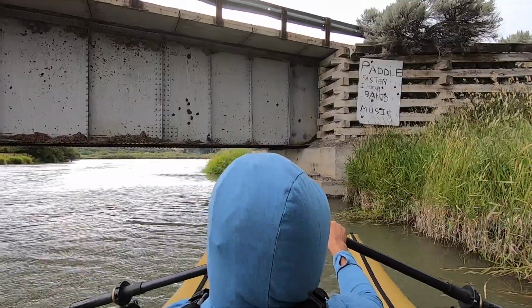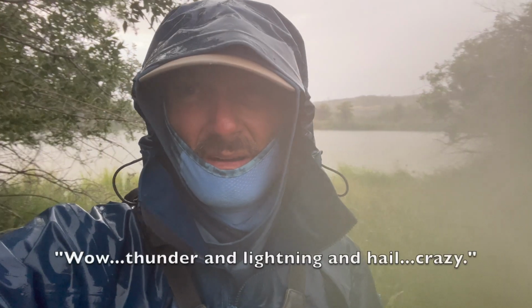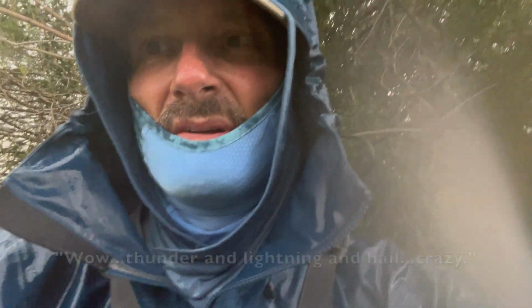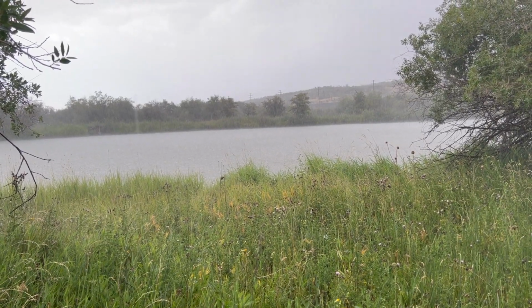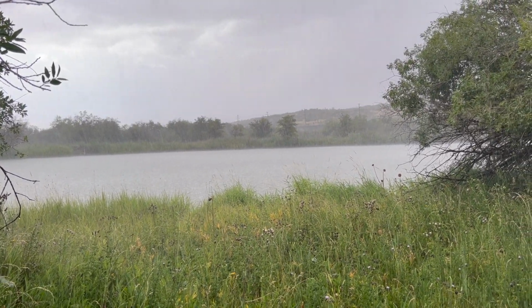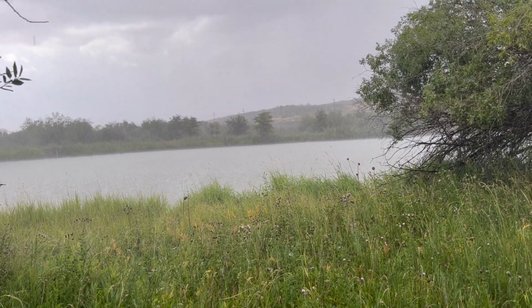By late afternoon, the storm was building, and although I didn't hear any banjo music, I heard thunder and saw lightning getting closer. This was an intense storm, and I was still several miles from my truck. I pulled my boat out of the river to wait it out. Right after I stopped recording this, a bolt of lightning hit just upstream from where I was standing.